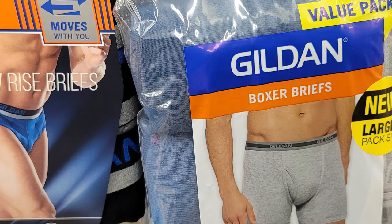they had packs that had four pairs in there as well. I will show that at the end of the video, but I grabbed a couple of packs of these. I don't know if they're going to fit Matt at this time, but they might.